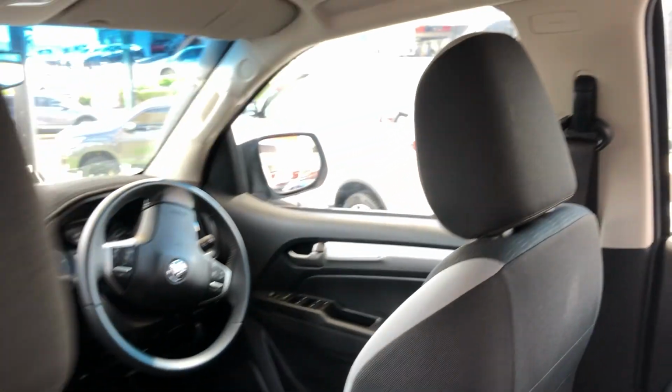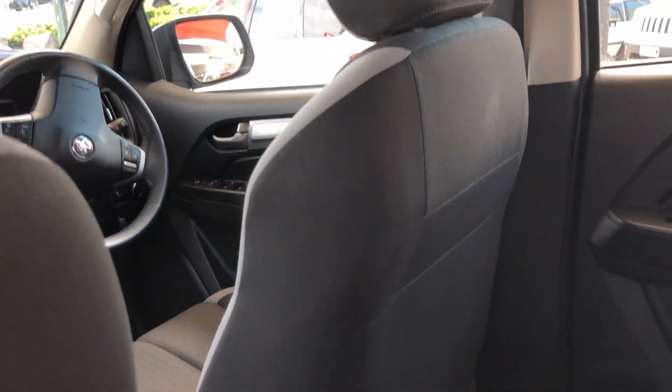I'm just going to do the back of the seats here. Once again, all very well looked after. Very hard for me to fault through there. So that's all that. I'm just going to continue my way to the back.